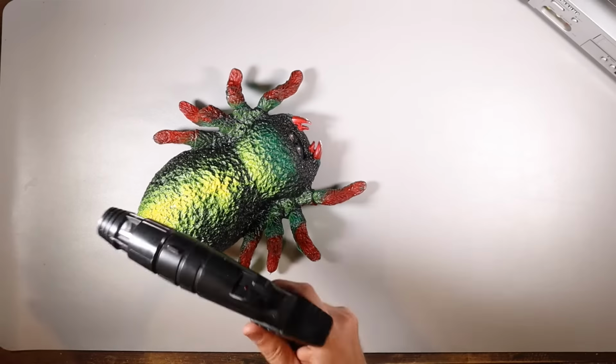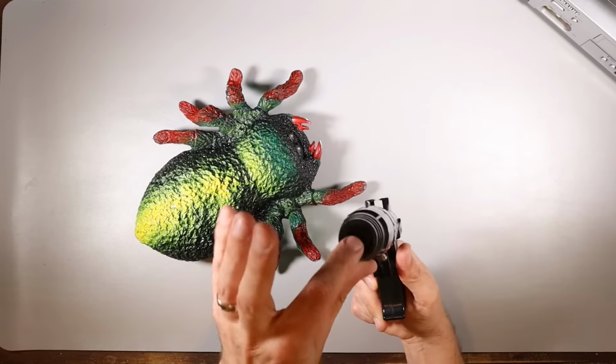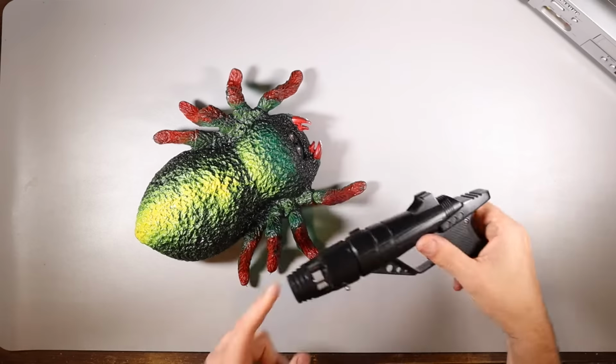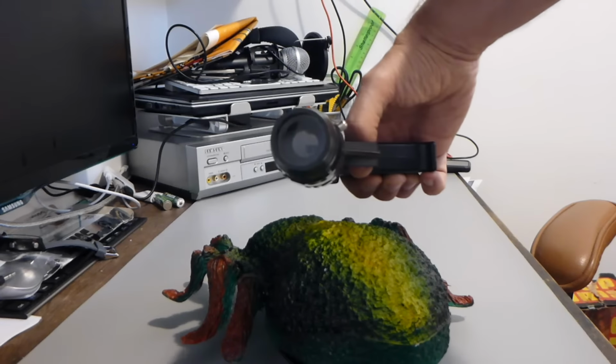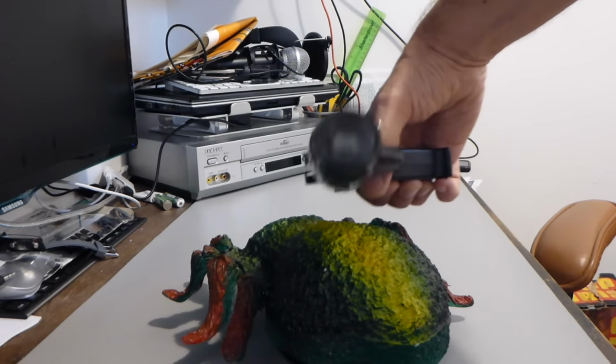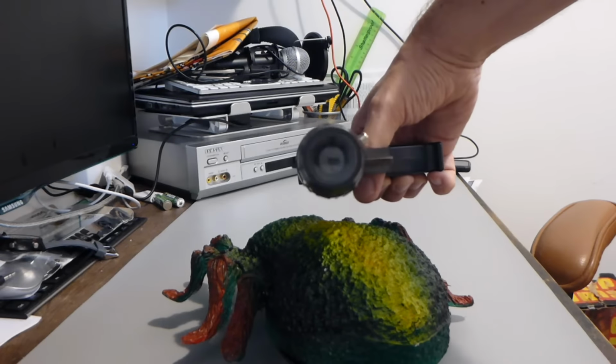I sometimes shoot a little bit of B-roll on this, so we'll aim it at that and see if there's any kind of infrared coming out of this gun when we pull the trigger. And in fact there is. I think you can just about see that. There we go, on the camera there.